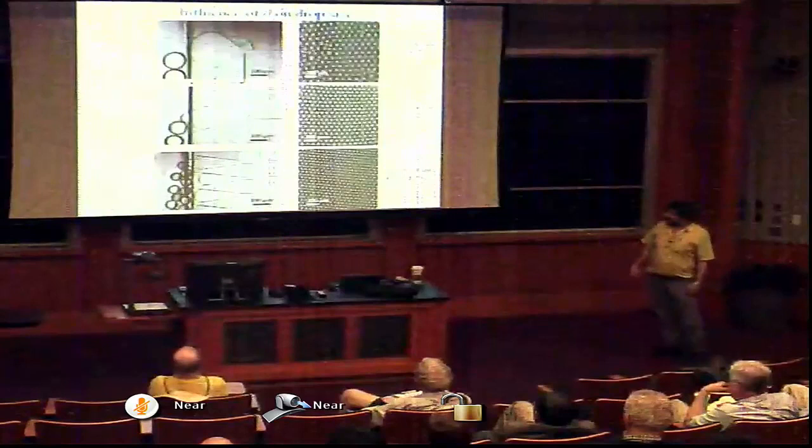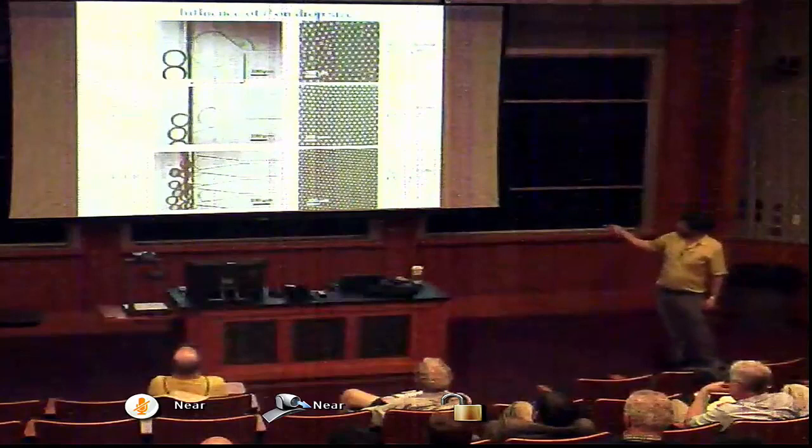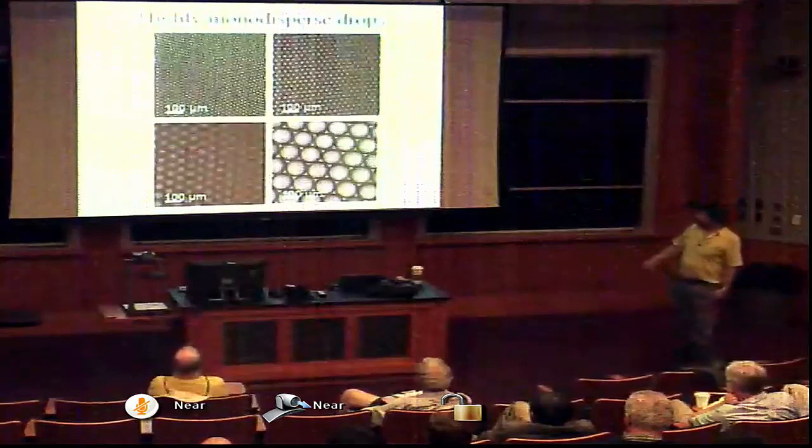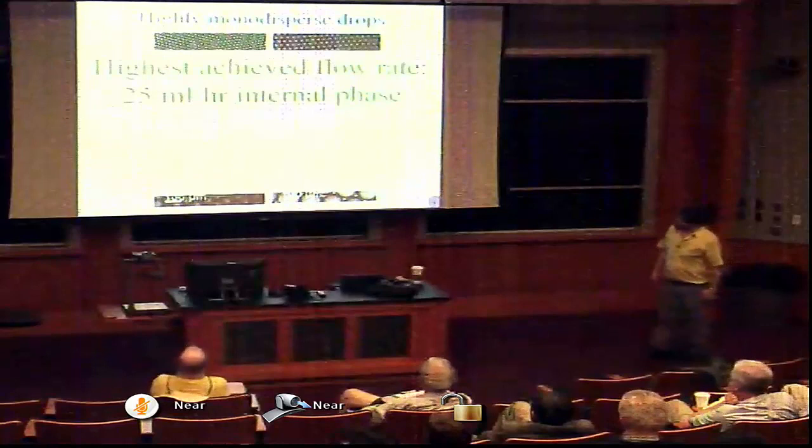In fact, I don't have the time, but there's a completely new hydrodynamic instability that controls these things. So all the emulsion generators produce exactly the same size drop, independent of the flow rate, because of the hydrodynamic instability. But what's interesting, you can see they make very uniform drops. Let's just put the numbers in. Before she left, she's done better since she's left, she's a professor at EPFL now.